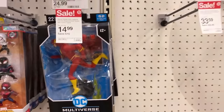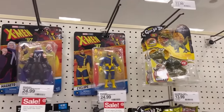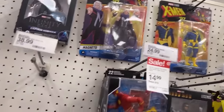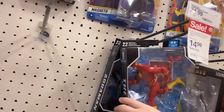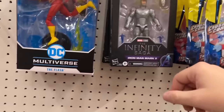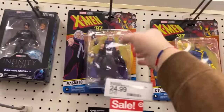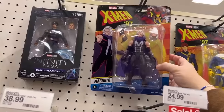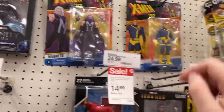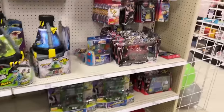More Flash. Been there. Eat up Multiverse. Oh, X-Men 97. Wave 2. The first time I've seen those in a Target store. We found them at GameStop the other day. There's regular Aquaman. Mark 2, $14.99. I like to find the Mark 46. I think I still need that one. They got Magneto and Cyclops there. I think I saw both those the other day. Still cool to see them in Target.